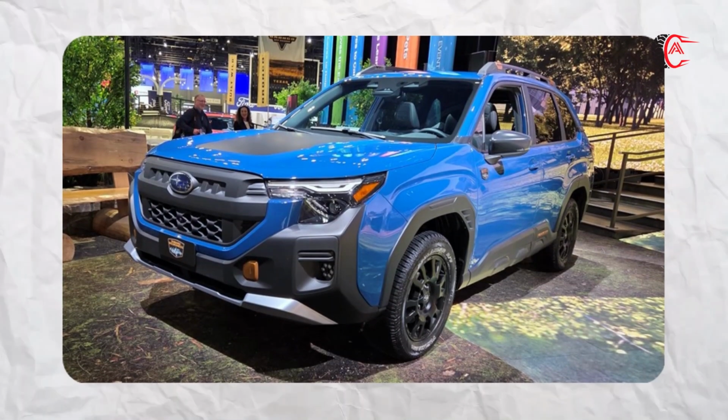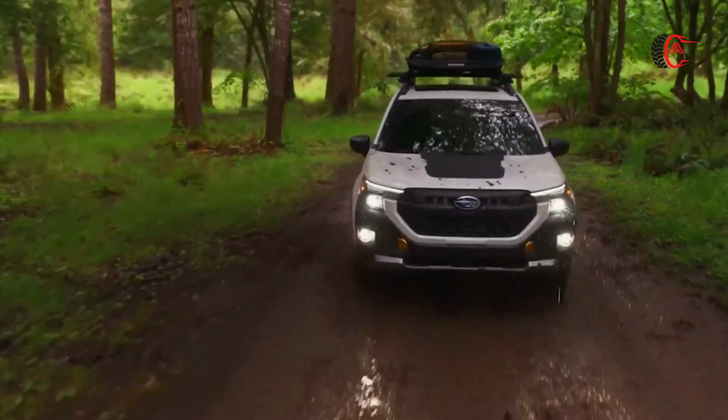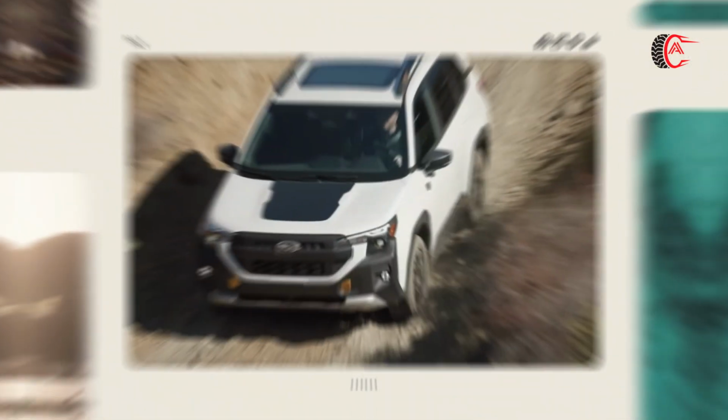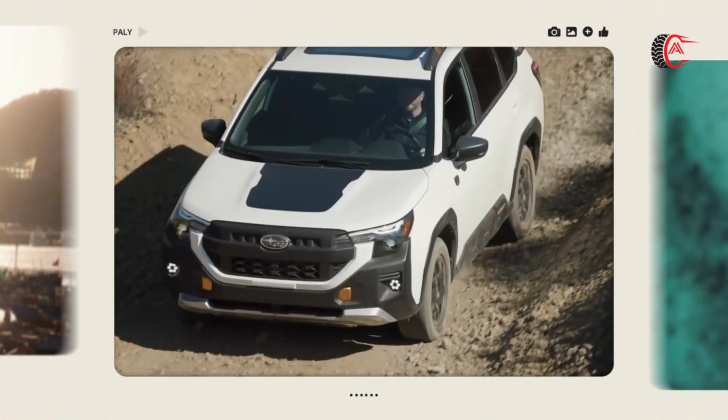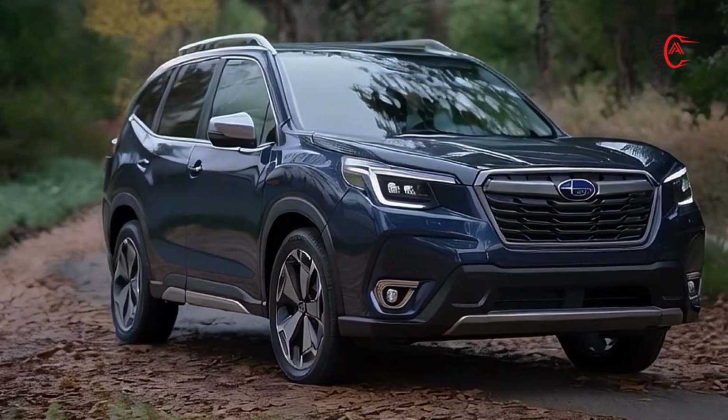The Subaru Forester is more than a hard-working SUV. It's a weekend warrior built to take you on far-out adventures that leave you with unforgettable memories. Discover the new 2026 Subaru Forester Wilderness.